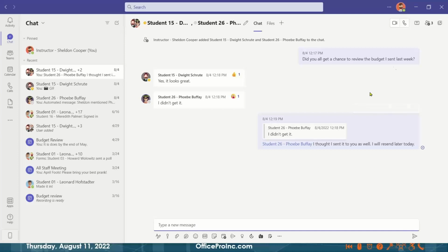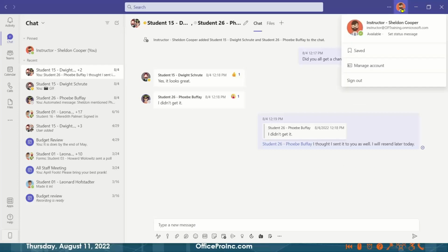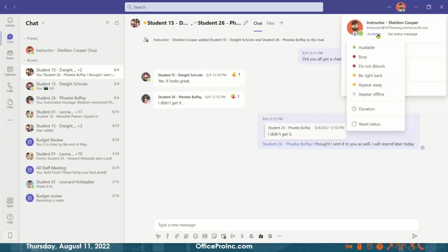Well, check this out. On the top right where you see your profile menu, of course, when you click on it, you get your account information, you get your status. But right next to that, you have a status message where you can have a message display whenever somebody tries to reach out to you.